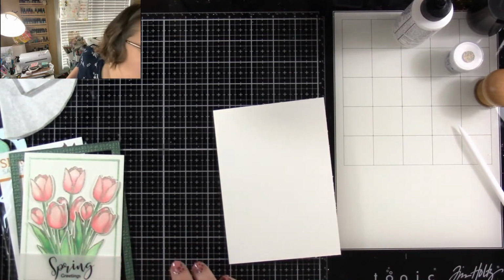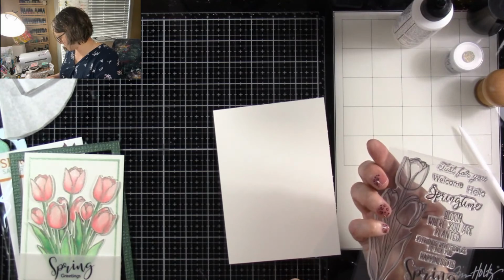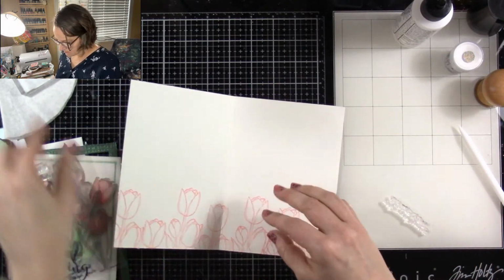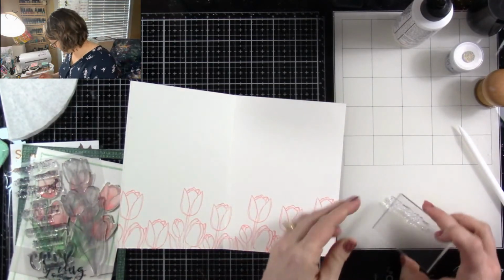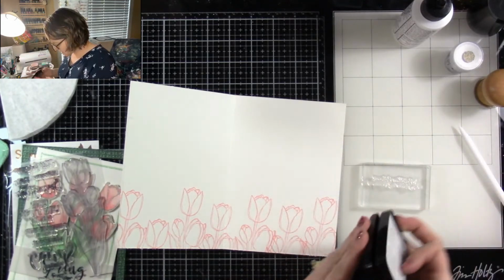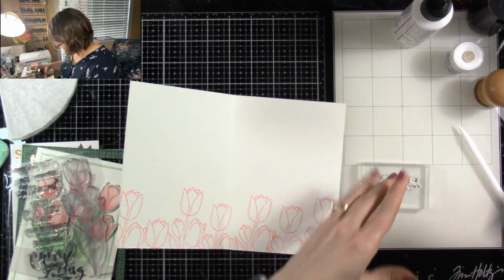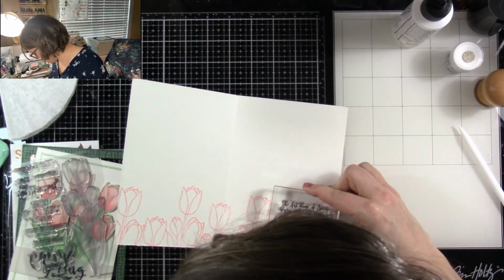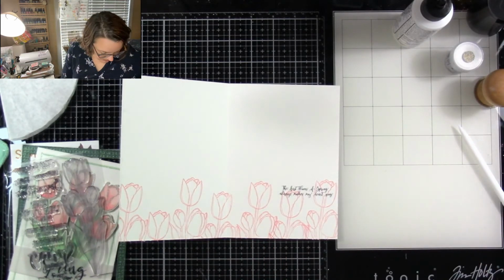Oh, I want one of the sentiments on the inside. So I'm going to stamp "the first blooms of spring always makes my heart sing." I like that. So let's take off the greetings. And then we'll just use that same VersaFine Clair in here. And I'll do it down here, which is a little bit different.